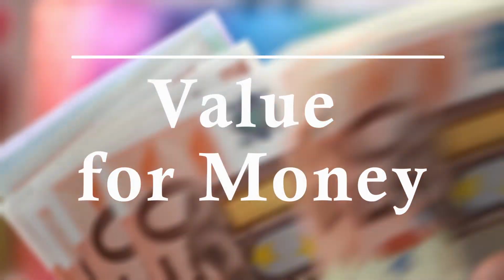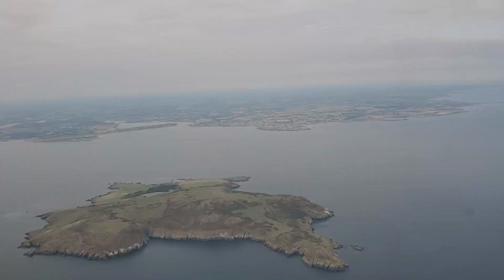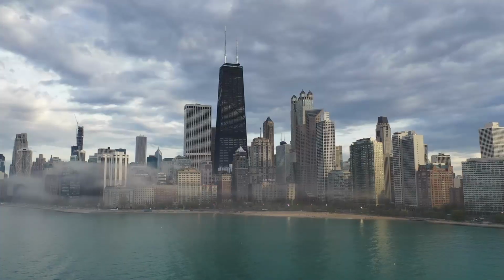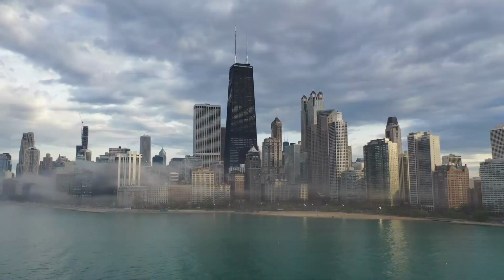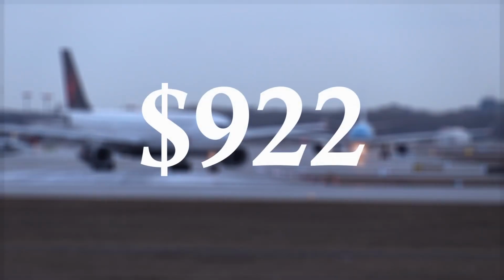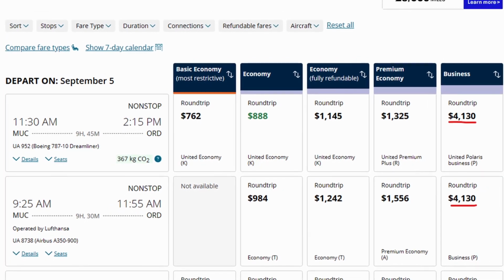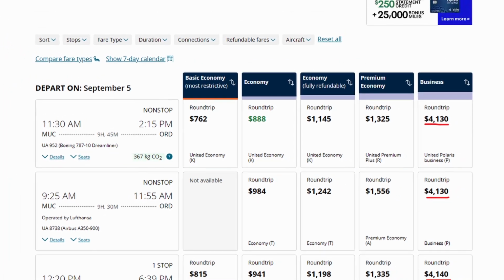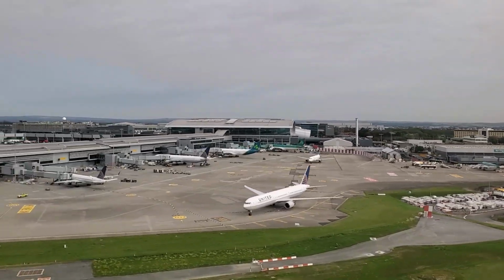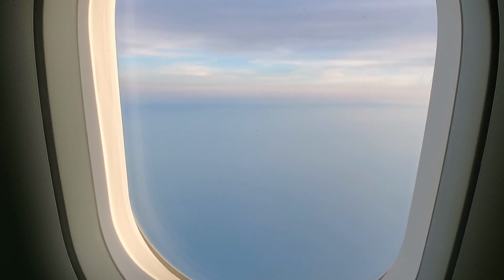So now it comes down to the big question of value for money. It's no surprise that United Business Class is extremely expensive. However, on this flight, we booked it as a round trip, from Dublin to Chicago through Toronto on Air Canada, then from Chicago back to Dublin on this United flight. By doing this, we were able to get a price of about $922 per person for this one-way leg of the flight. Overall, that's not a terrible price considering some of the other prices you have to pay for United Business Class, especially the Polaris product. So I guess it comes down to, it's a great value for money if you can find deals like this. We did it through Chase Travel's portal, which was actually really nice, and we really weren't able to replicate this price when we went to the actual airline's website.